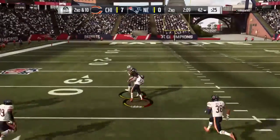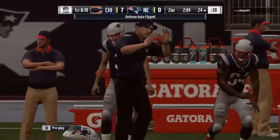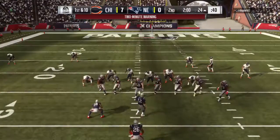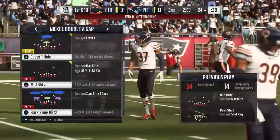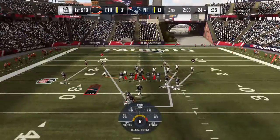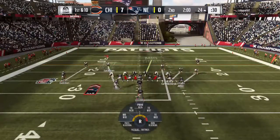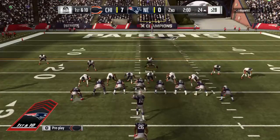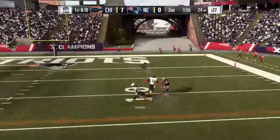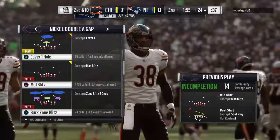Gronkowski got it from the crossing route. And he goes down, but not before getting this inside the 25. An excellent pickup of 34 yards. Brady now on first down. And the tip there altered the ball flight, and it falls incomplete. It'll be second down.